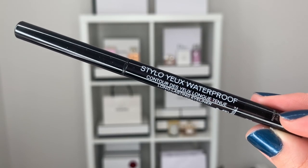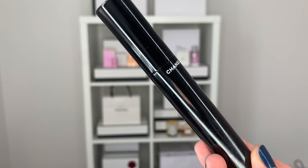Now to finish up the eyes, I'm going to go into my Chanel Style aux Yeux number 88, just a black. I'm going to do a thin line on top, and then I'll finish it up with the classic Volume mascara. Okay, so now we have the lips, and I am at a total loss. I have so many options, and I don't know if I should go for a red or a pink.